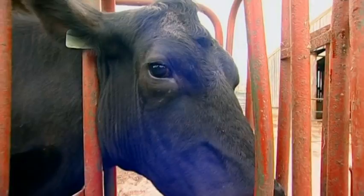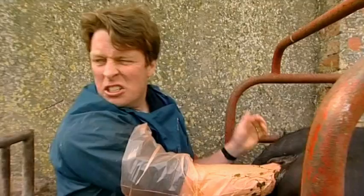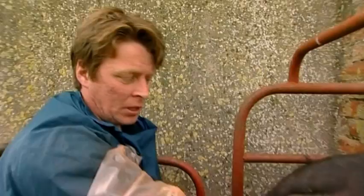This one's got a big calf in her, so I can feel the calf's head. She's probably going to calve in about 3 weeks' time. Really? You can tell straight away just by feeling? Just from the size of the calf, yeah.